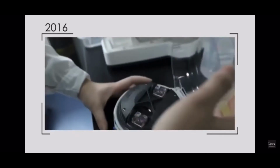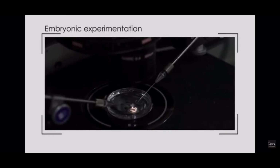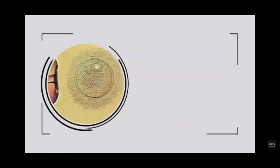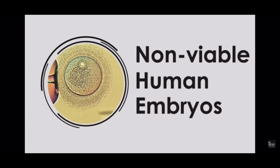But at the forefront of gene editing technology is experimentation on human embryos. Before Dr. He's revelation, this had only ever been attempted in the lab. Scientists have successfully eliminated genes that lead to diseases in non-viable human embryos, but never on one intended for birth.